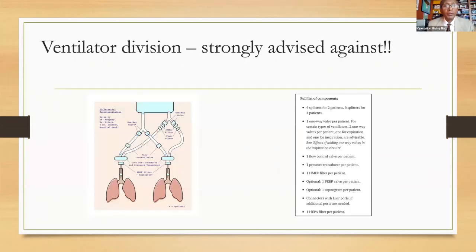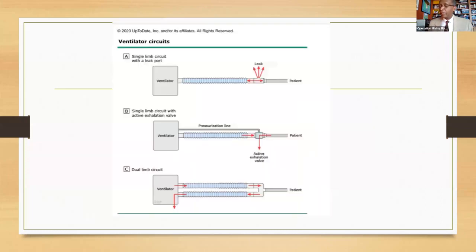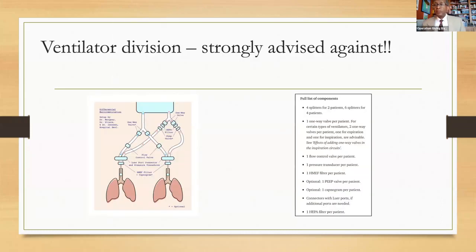Could you go back to the ventilator split picture right there? I think stay on it, because one of the questions is, with the shortage of ventilators, which is significant back home, that might be one of the next steps you have to think about. Can we use splitting of ventilators in this situation of scarcity? Can you elaborate a little bit on how that is done, if it needs to be done?